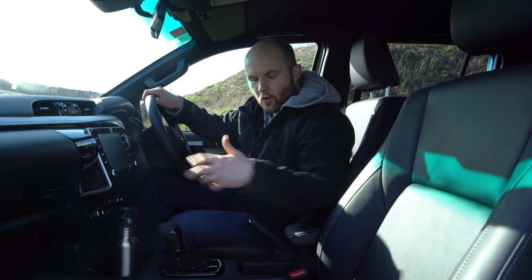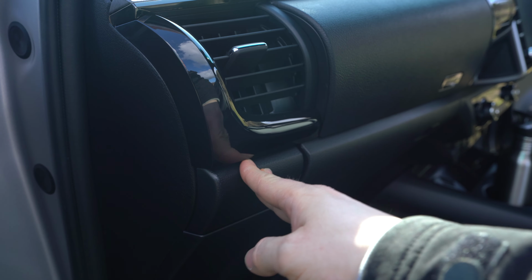They thought of a lot of storage things, like under here, you can use a 3-pin plug, and that's decent storage space there. 2 drinks holders here.